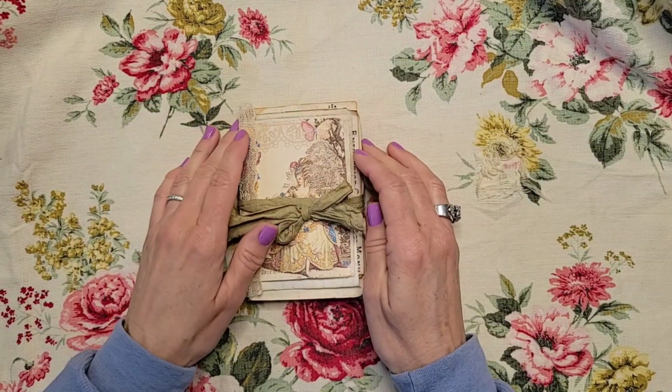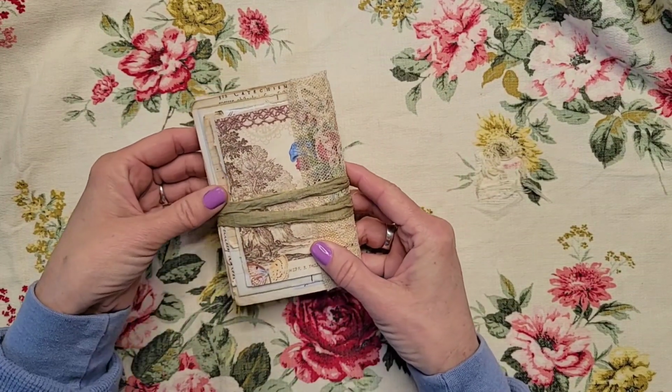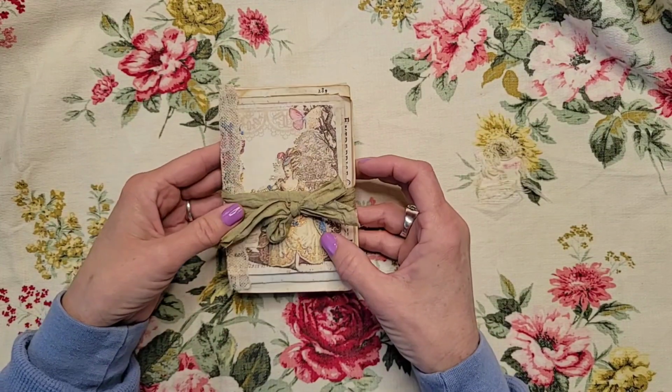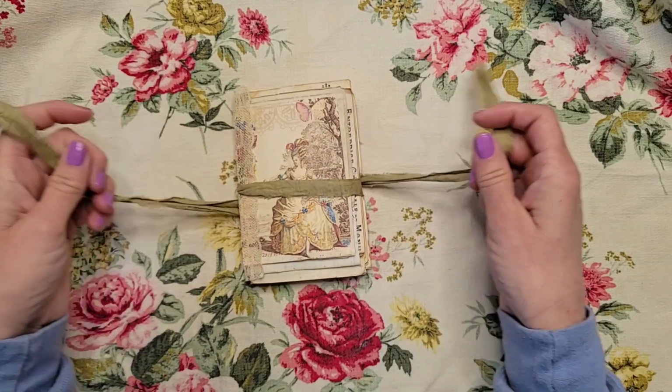I just wanted to stop in and give you a little Etsy update. I've just posted this beautiful little itty bitty in my Etsy. I thought I would do a little flip through for you and let you look at how pretty she is.